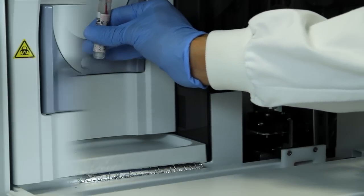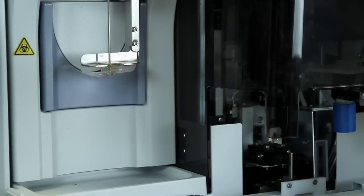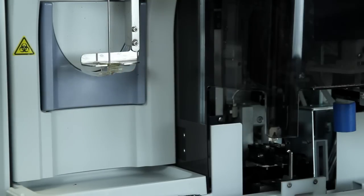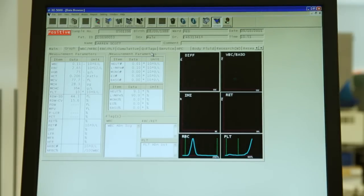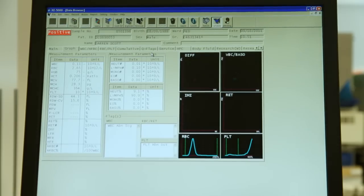So the machine is currently analyzing the sample and looking at the number, the size, the shape and the content of the cells. The results will then be fed into a computer and the computer will produce an easily readable report. This is worrying. The patient's pancytopenic. What's that mean? Well, it means that all their blood cell counts are a bit on the low side. It means that the patient's severely anemic. We need to do a blood film to look at it further.